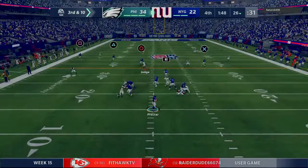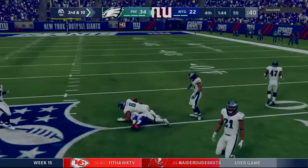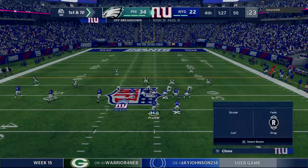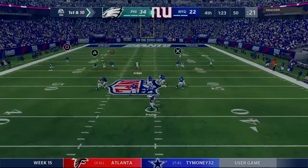On 3rd down, Proctor. And Jennings has it. And he will have a Giants 1st down as they're able to get the 3rd down conversion. That's a 3rd down conversion of 24 yards there. Nice play off the play fake.